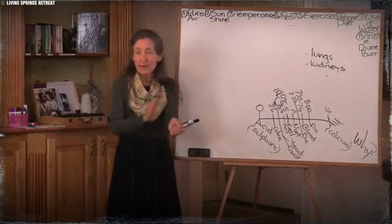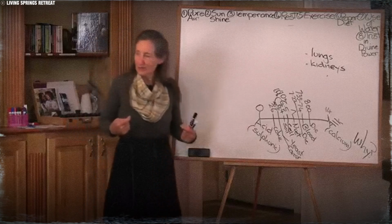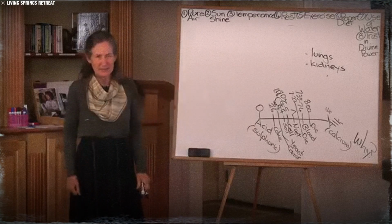It'll dump it on the bones as a spur. It'll dump it in the kidneys, kidney stones, gallbladder, gallstones, even maybe a little bit of a build-up on the eyes. What's that called?